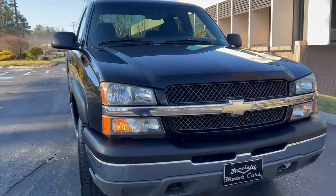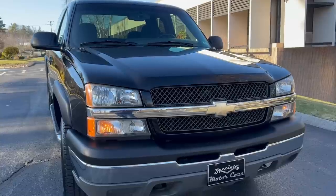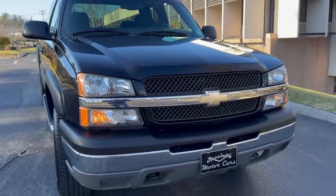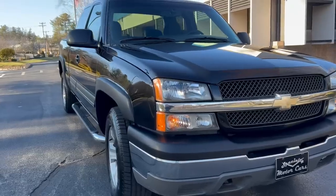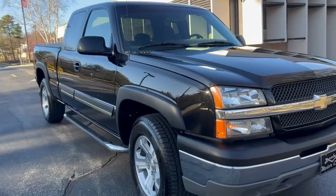So like I said, this is a one-owner truck. This is a local truck. Originally, the folks lived in New York. Then they probably retired to Atrium, New Hampshire. And this truck lived in a garage, and you can tell it lived in a garage.